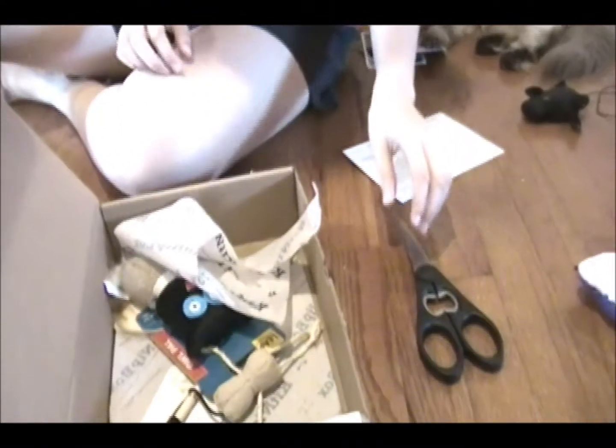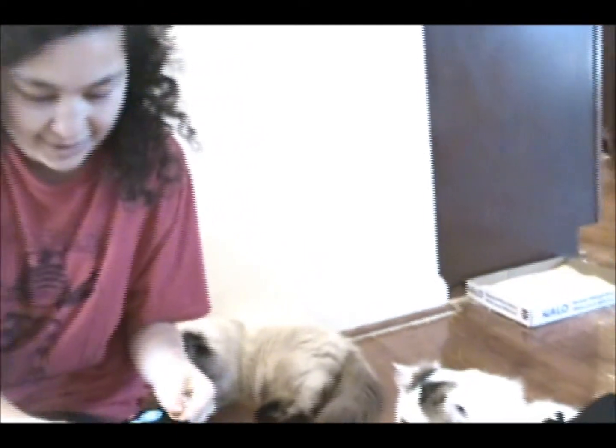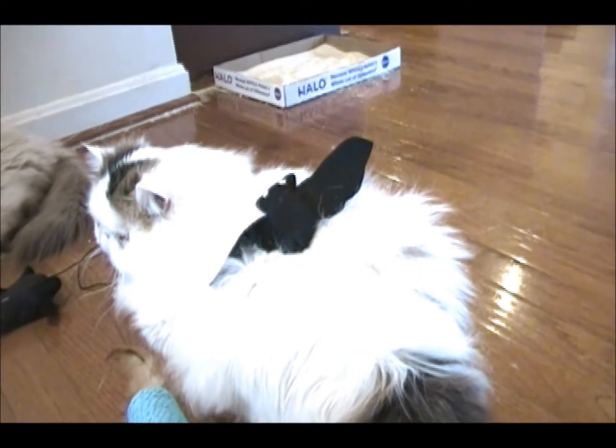Okay. Wee. Mm-hmm. Next toy. Owl pal. A hoot for your cats. That's cute. He has no wings. No. Snoopy don't care if there's a bat in his hair.